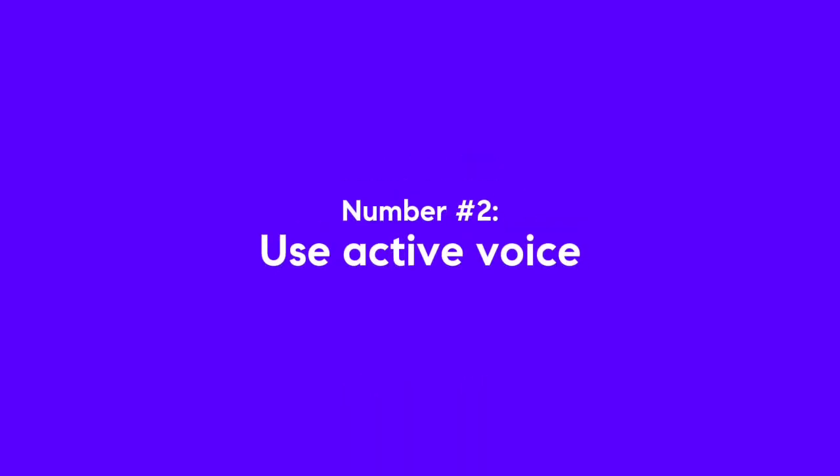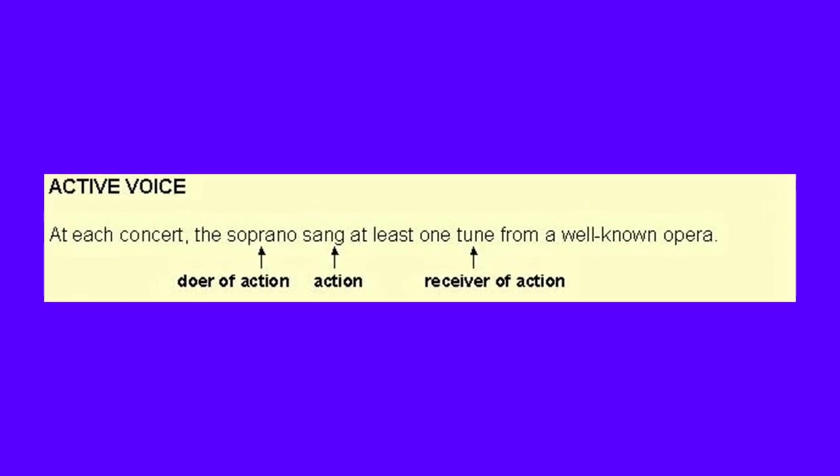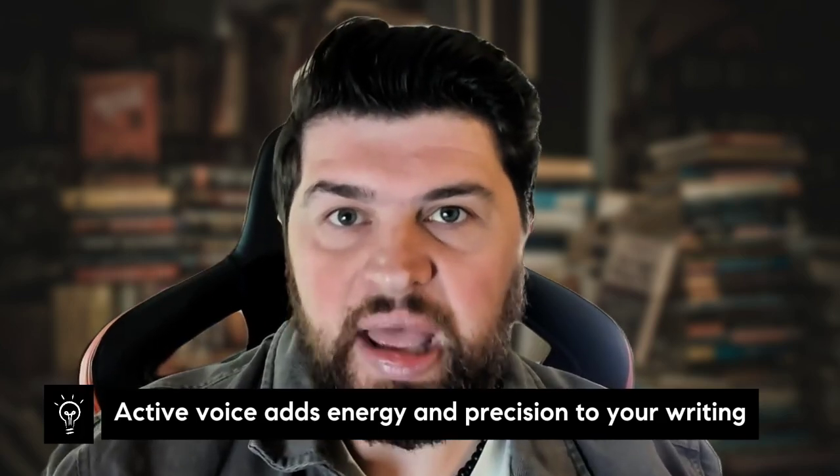Number 2, use active voice. Active voice makes your writing more direct and engaging. It places the subject of the sentence before the verb, clearly identifying who is performing the action. In contrast, passive voice often makes sentences longer and more difficult to follow, as it places action before the subject. Using active voice not only clarifies your writing, but also adds energy and precision.